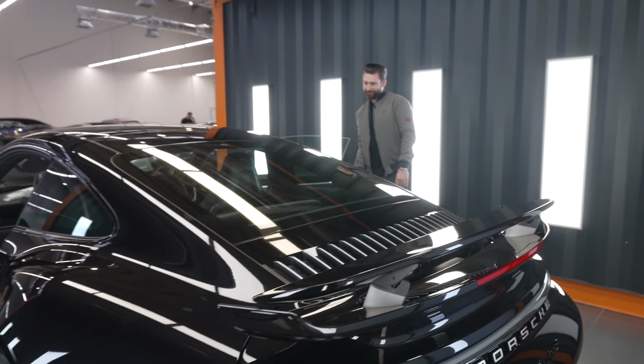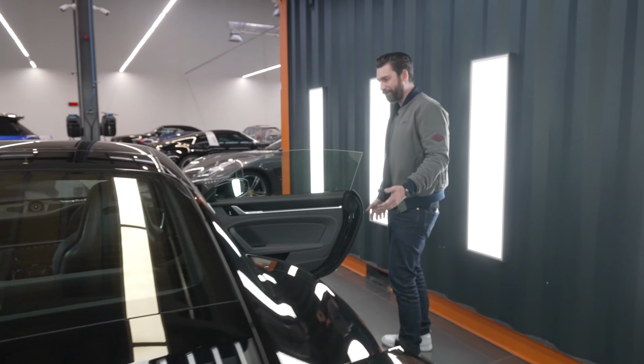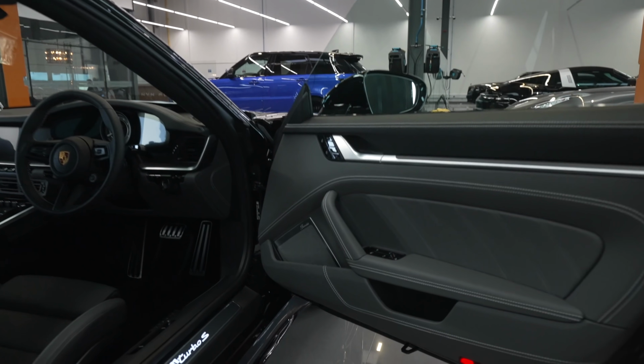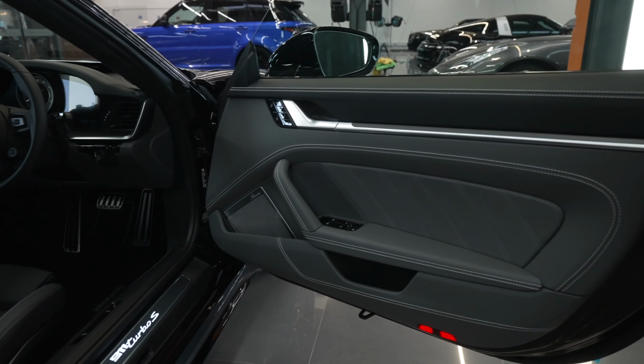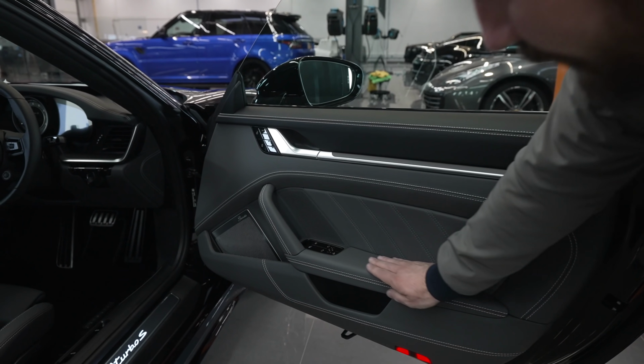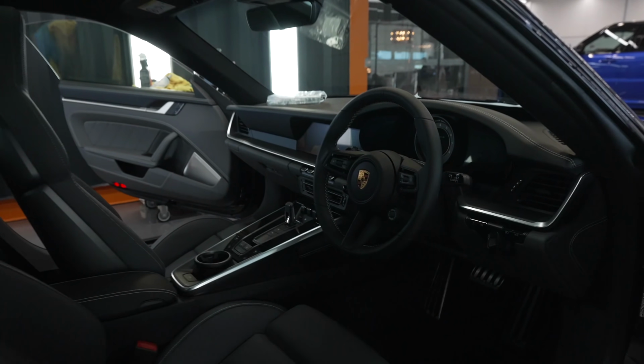Now interior, at a glance, obviously because the car's black, it kind of looks black, but actually it's grey. This is beautiful. This is what I really like about spending time around cars. It's not until you really get up close to them and open them up that you see these subtle details. I've got to say, this grey on black is absolutely stunning. Not a spec I'd have thought of, but it works.